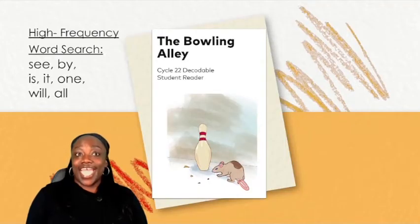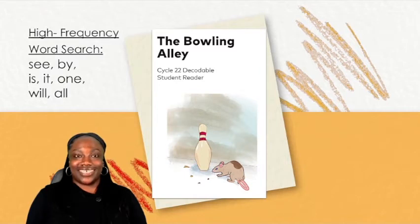Read aloud. As you read, search for our high frequency words. See, buy, is, it, one, will, and also all. Touch your nose when you hear one.